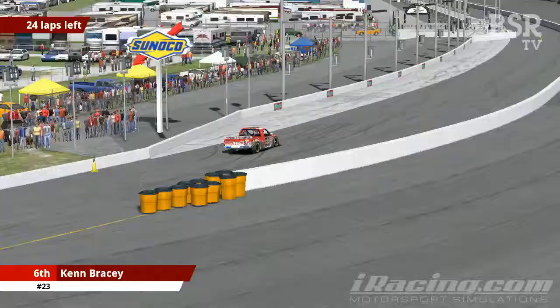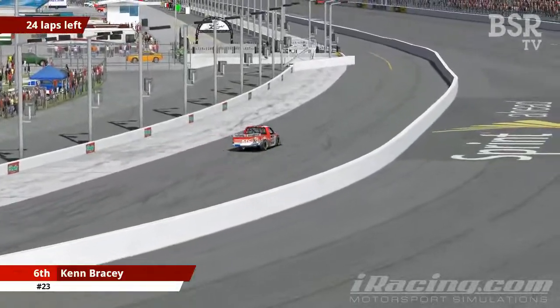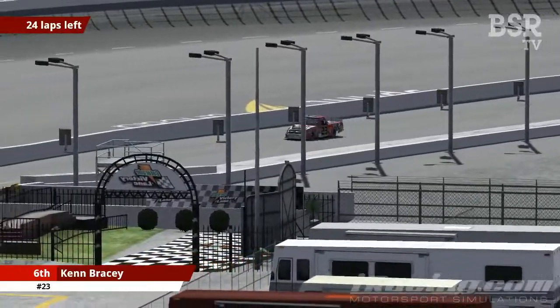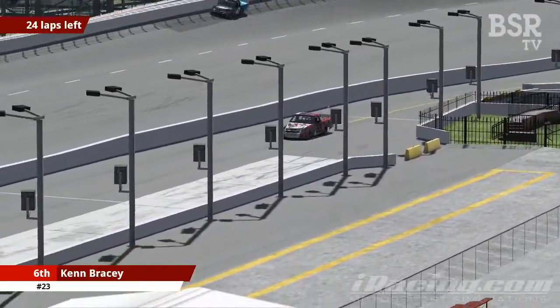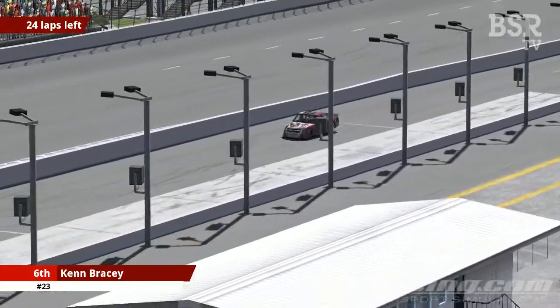He's just got into the pits there. I thought he was going to go into those water barrels on the entry there. The pit entry seems to be so tricky here. I don't know if that's the case or not, but let's see how Ken Bracey does in the pits.